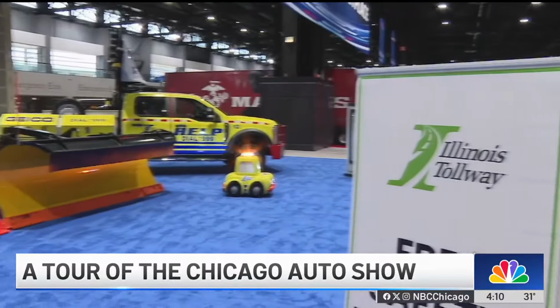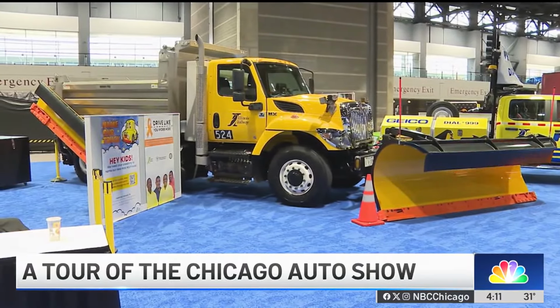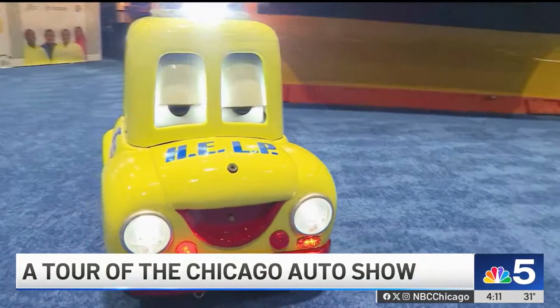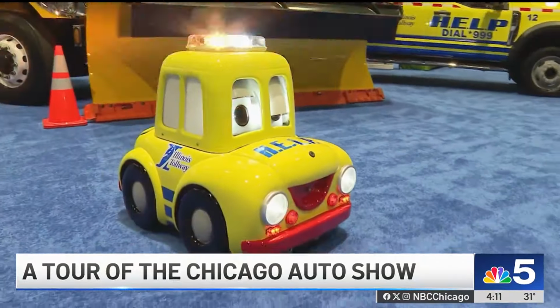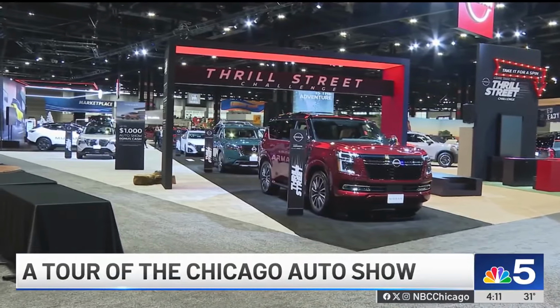The Illinois Tollway Authority has a booth reaching drivers about converting to those I-PASS sticker tags and holding a naming contest for its mini help truck. Find it near the Family Zone. At McCormick Place, Kai Martin, NBC5 News.